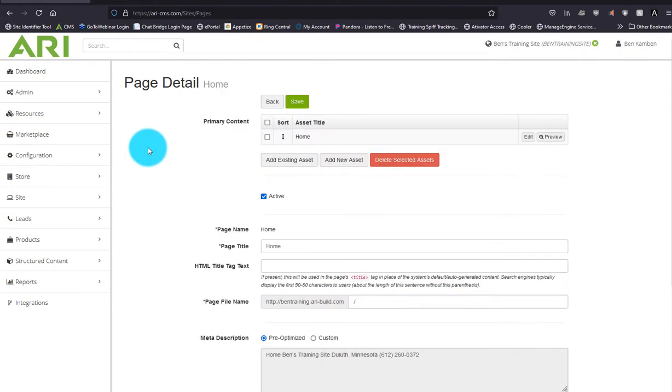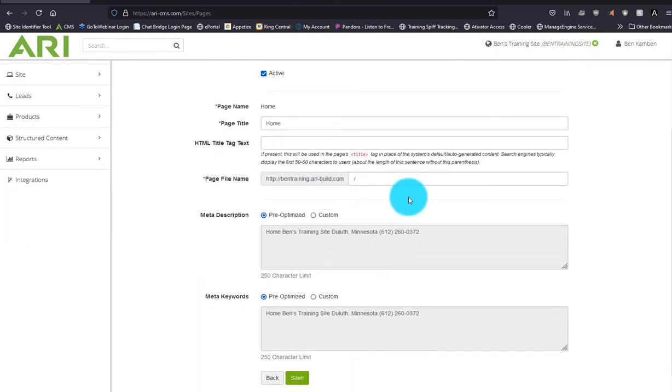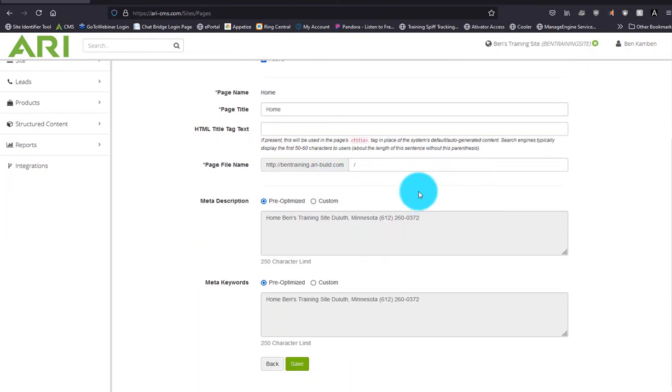Now, before you actually go in and click on Edit on your main page asset, text asset, scroll down and you can see the 3 elements that you can use to control your ranking with Google with more power: your HTML title tag, your meta description, and meta keywords. Now, as it sits when your site is built out, it has pre-optimized keywords and description. Now, the description you see here is not the full meta description or meta keywords.